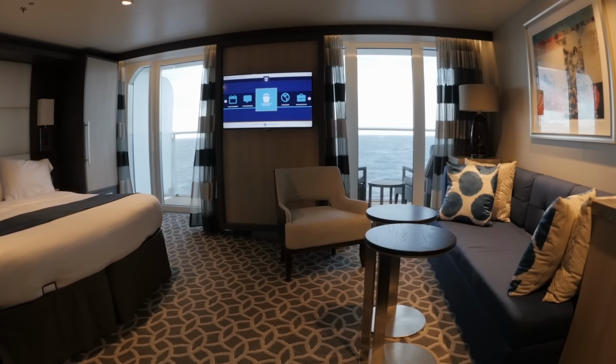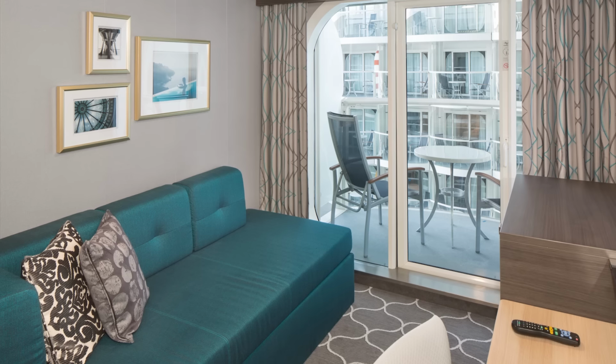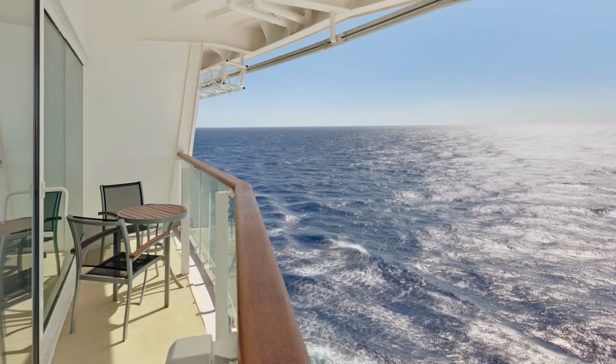It wasn't worth it. I think inevitably people love the fact you get not only a private balcony, but a lot more living space. Balcony cabins are, for most itineraries, truly the way to experience a cruise.